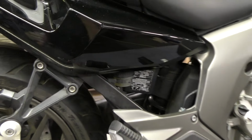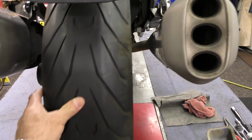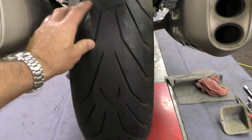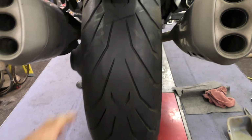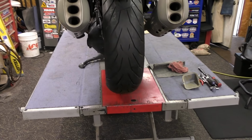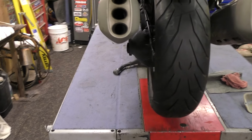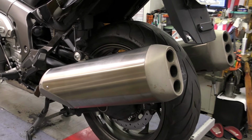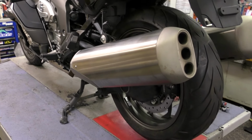And the tires certainly have life left in them. They are not down to the wear indicators at all. They're actually pretty good miles on them still. So if you wanted to fly into Chicago and ride this thing back home to wherever it is you live, you certainly will make it there on these tires without any problem whatsoever.